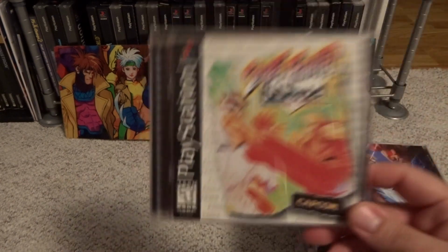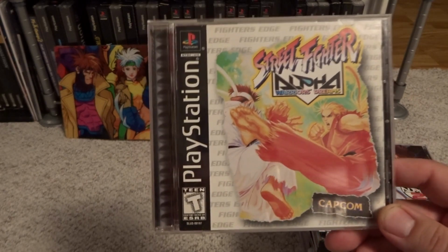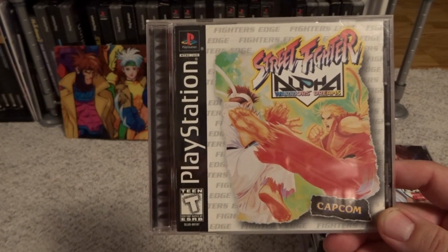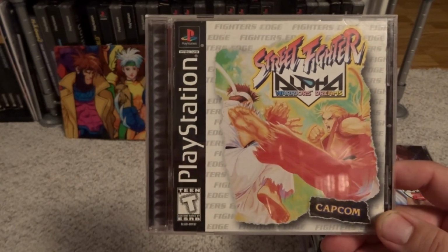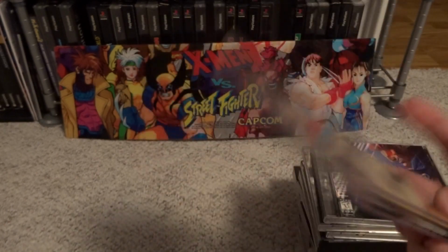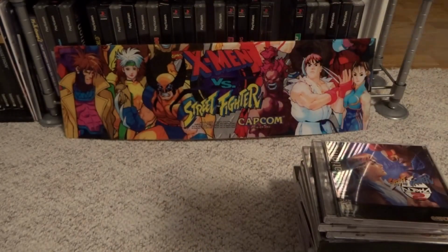Then we have the pretty hard to find Fighter's Edge version of that same game. This one came out several years later. It was a low MSRP title, and it has actually much improved artwork. They changed the artwork on it and the logo, and brought it into this jewel case style. So I actually much prefer this over the long box. And you can take a look at the back there.